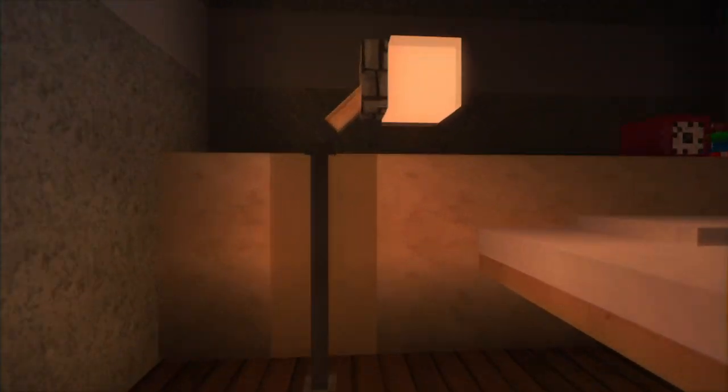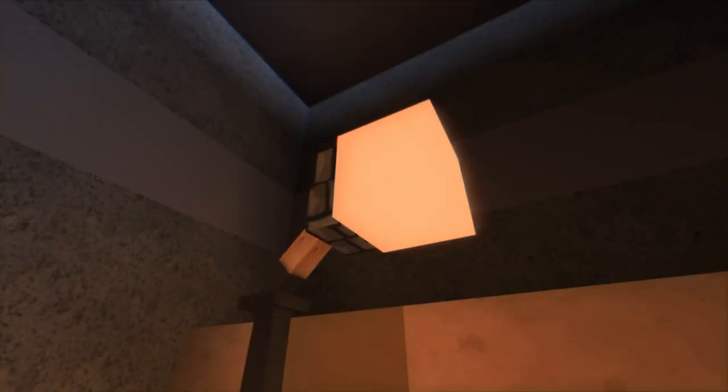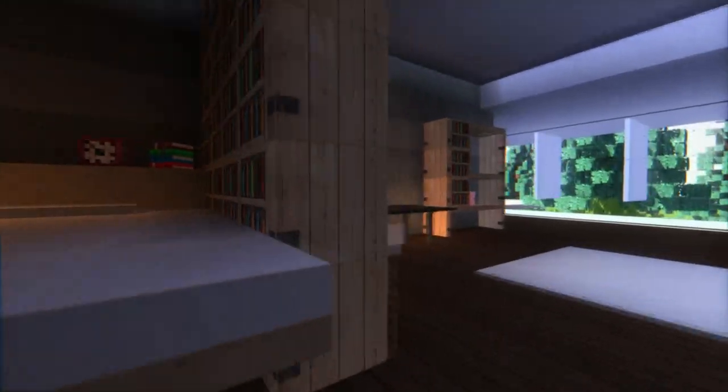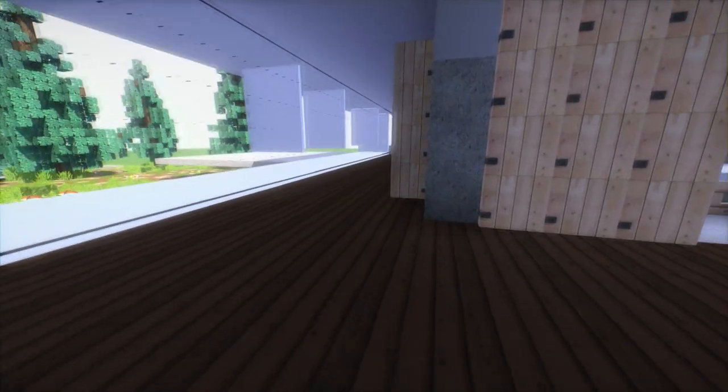I also really like how you've got this separation of sandstone and sand for the light design. And you've also got the playhead on a backwards lever connecting to an end rod. What the magic. Really, really nice, dude. We got a big playhead there. Let's get into the next part of the build.